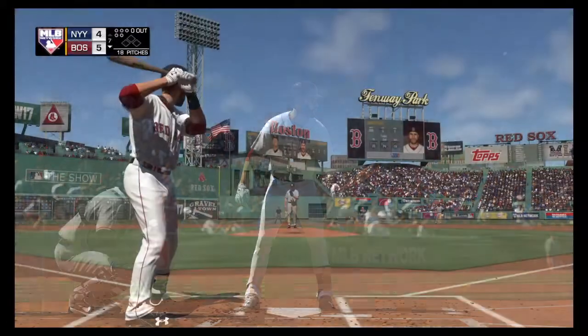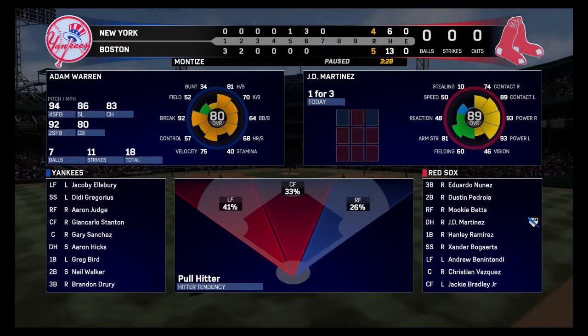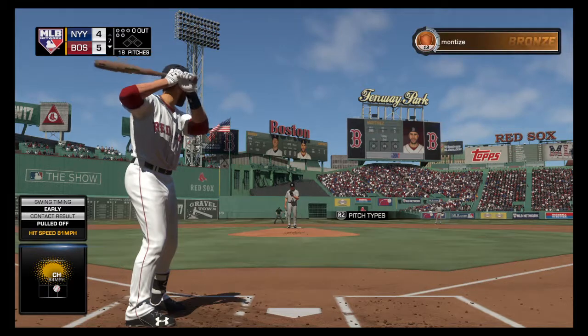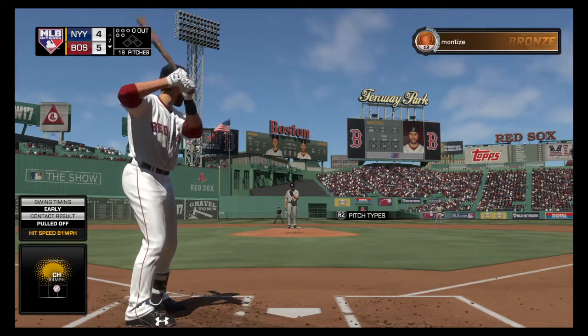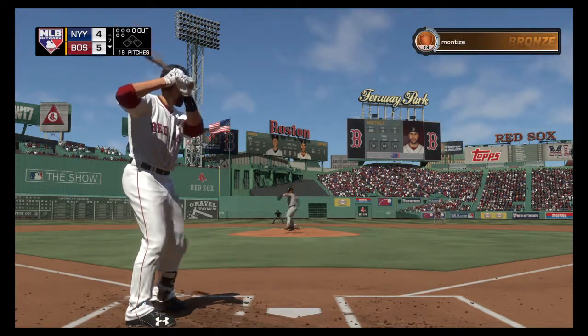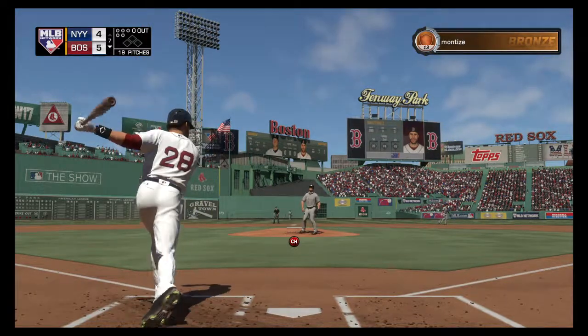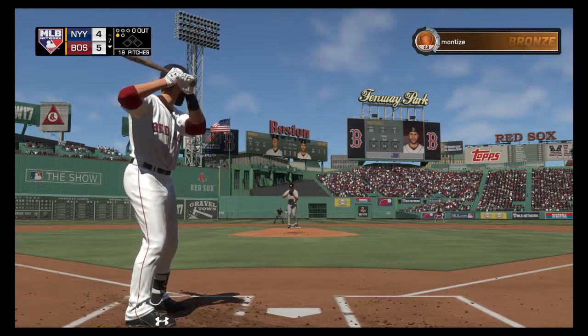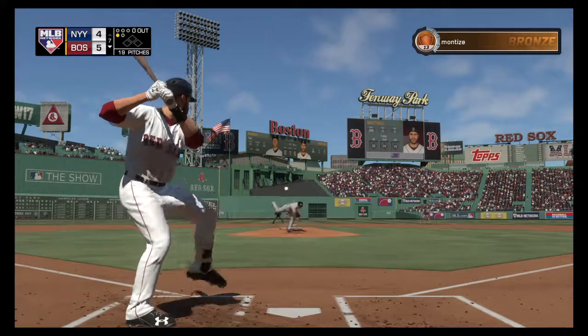It's time. Now to the plate, J.D. Martinez. Double-barreled action in the Yankee bullpen now. A lefty and a right-hander start to get loose. This is hit down the right field line, but it's going to get out of play for strike one. The windup and the 0-1.